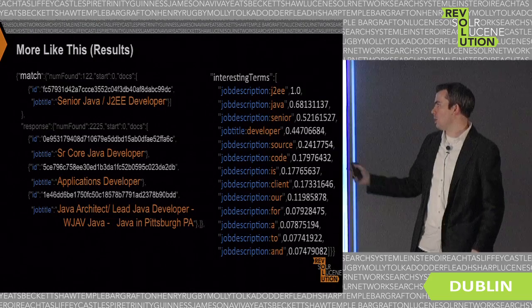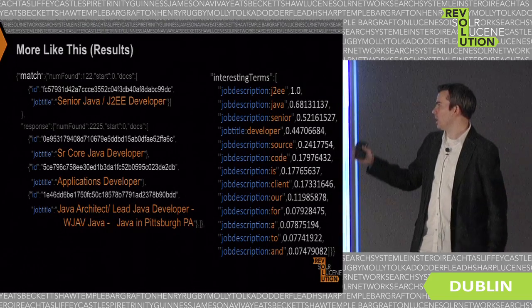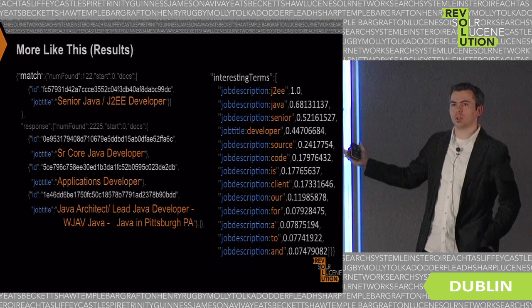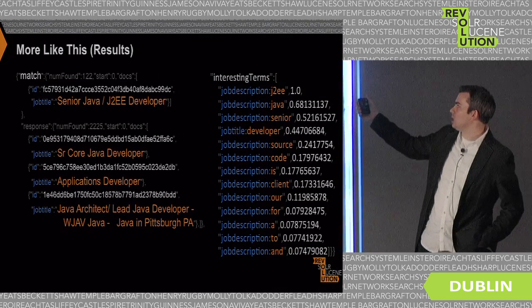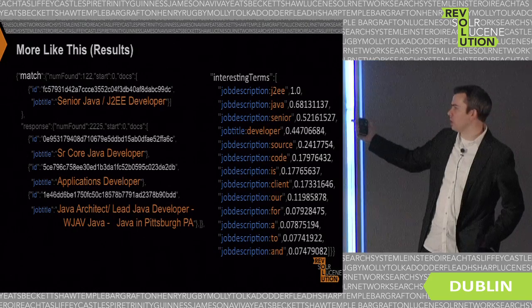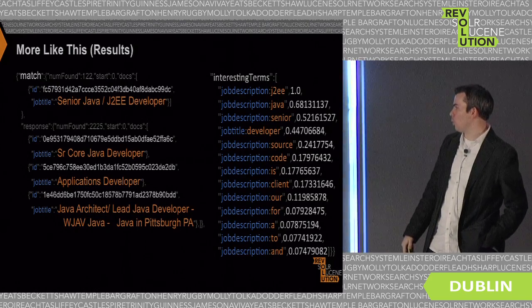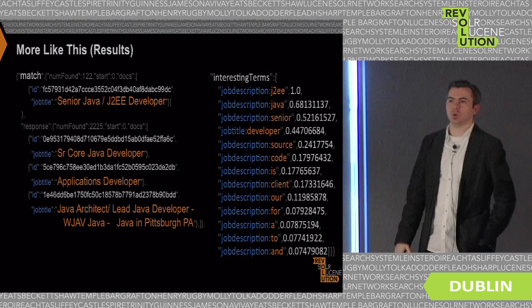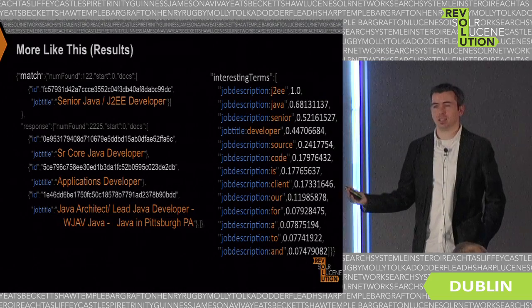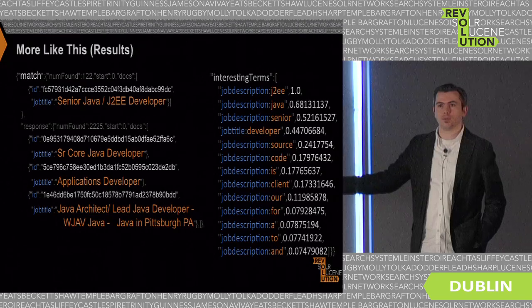And so you can imagine in a job description, there's tons of text. What it did is it reduced that text down to these words that it thought were relevant. And as you can see at the top, J2EE, Java, Senior Developer, Source Code, those all look pretty good. And then you get a bunch of garbage at the bottom. You've got words like is, for, a, to, and. If you had done stop word removal, those wouldn't be showing up. But in my case, I didn't. So you see that there's some good stuff, but there's also some very bad stuff.